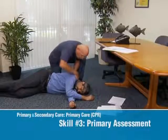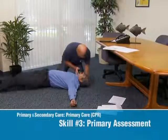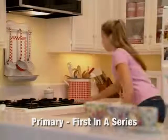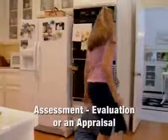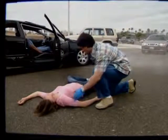You've assessed the scene, and perhaps you've applied your barriers. Now you're ready to begin primary assessment. Primary means first in a series or sequence. Assessment is an evaluation or an appraisal. Primary assessment helps you recognize life-threatening conditions and prepares you to provide priority emergency care.